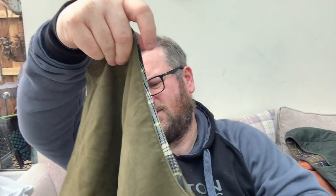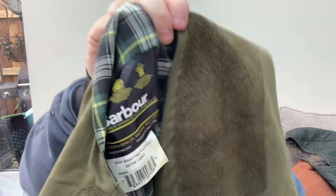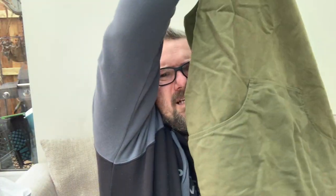And another one, proper shooting waistcoat, extra large. So you've got the pads on the shoulders for when you're holding your shotgun or whatever, just to protect it. Big pockets at the back. Very nice, that is.